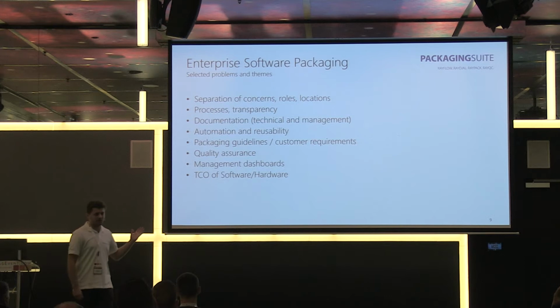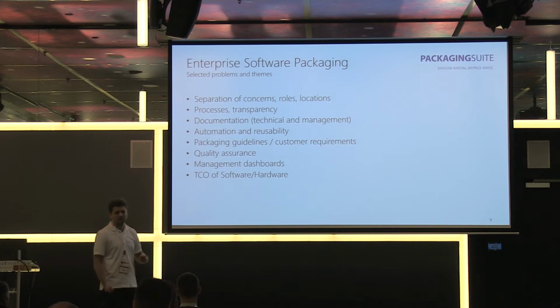Working for big projects also involves pretty often the packaging guidelines and customer requirements, which may define how we work. So it can also be different from project A to project B that we are doing our packages for. And the final couple of points are for the quality control and the management.